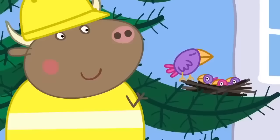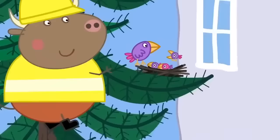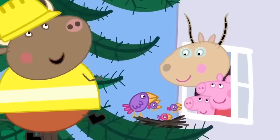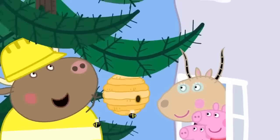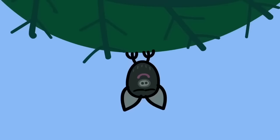Mr. Bull has found a bird's nest. Look at that! Little birdies nesting in your tree, Madame Gazelle. Please, can I see the birdies? OK, Peppa. We can watch from the windows. Ooh, lovely birdies. I think there's something else higher up the tree. Look what's here! Buzzy bees! Let's see what else there is. I say, look at this! It's an owl! Oh, I think I see something else. Onward and upward! You've got bats, Madame Gazelle!